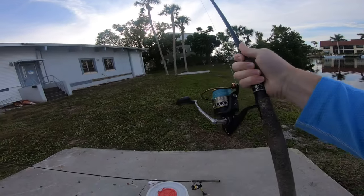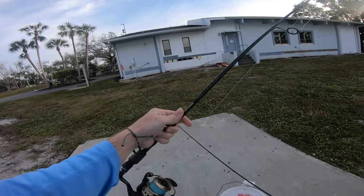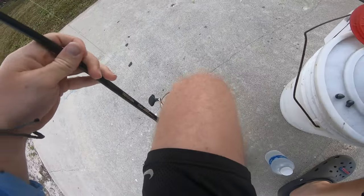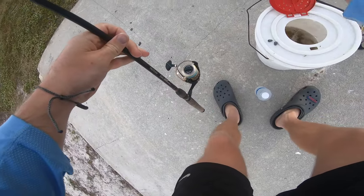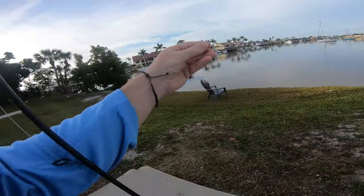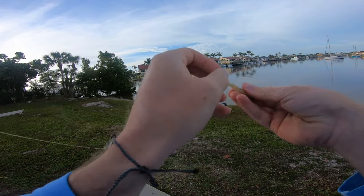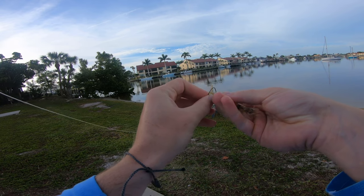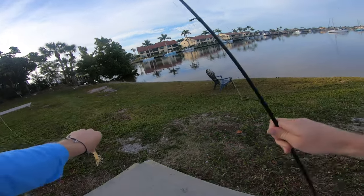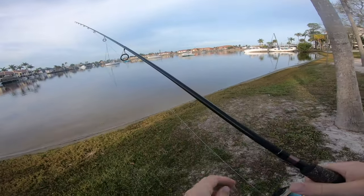4,000 size Penn Battle 3 or Penn Battle 2, I believe. Medium heavy, 7-foot TFO. Grab a shrimp. And just rocking with a free line circle hook, about 2 or 3 feet of leader line. I'm gonna hook that guy right through the tail. Like that. I might switch the setup up a little bit after I see what's going on around here.